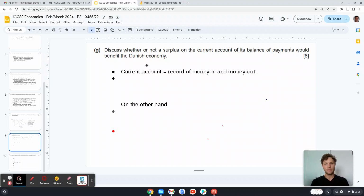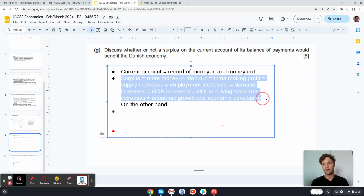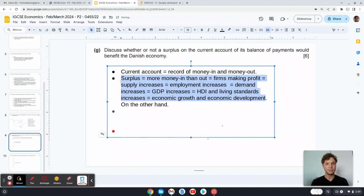Okay, so here we've got a current account surplus. So that means there's more money coming into the Danish economy than there is going out of the Danish economy, right? So that's what I've said. I've gone for another knowledge point. Surplus means more money in than money out. Okay, and now I'm going to try to explain what that means for the Danish economy.